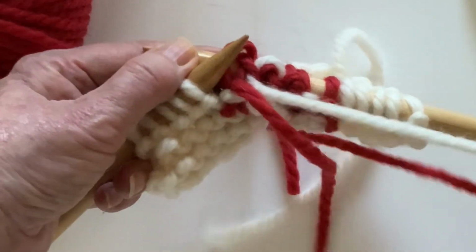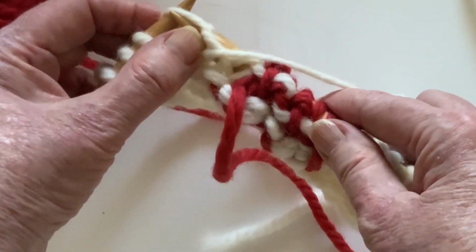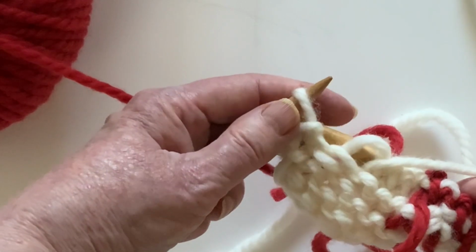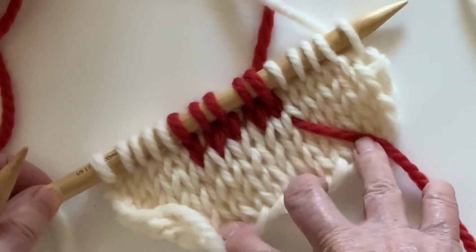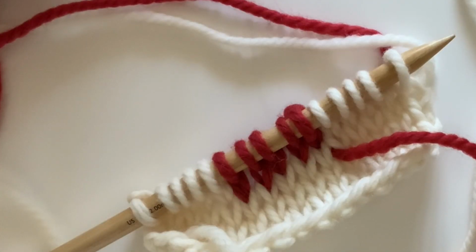Letting your block of color yarn drop, picking up the background shade, finish off the row. You bring it from underneath and around and just finish off those last 5 stitches. There we go. The background shade is woven behind this block of color. So I'm going to carry on and finish these last 5 rows, and we'll see what it looks like at the end.